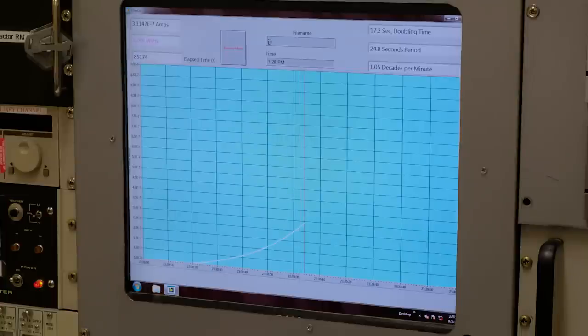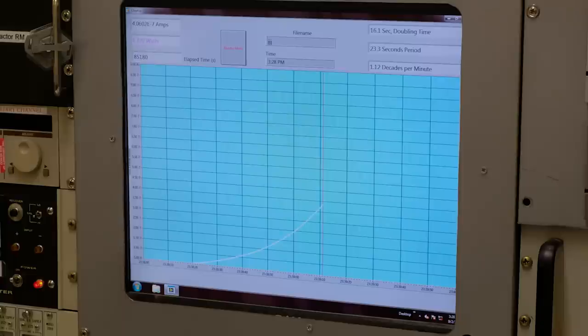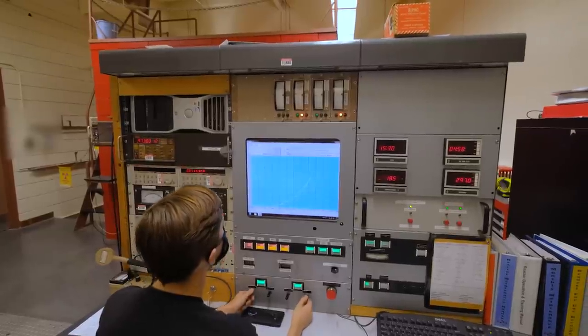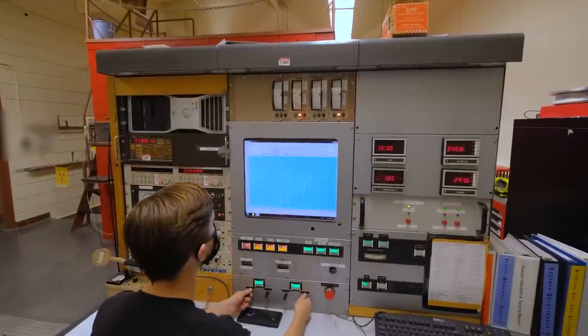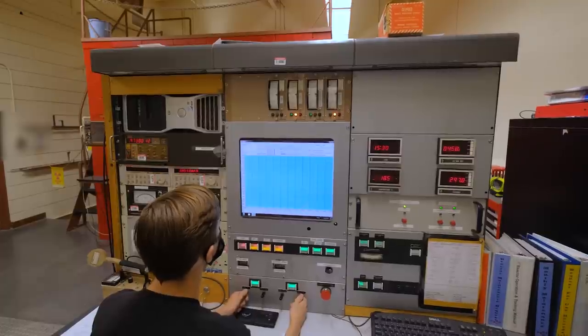We've just passed 1 watt. Again, this is 1 watt thermal. We do not generate any electricity. This is not a nuclear power plant here. 2 watts. So because the doubling time is about 17 seconds, we will reach rated power in probably about 10 seconds.